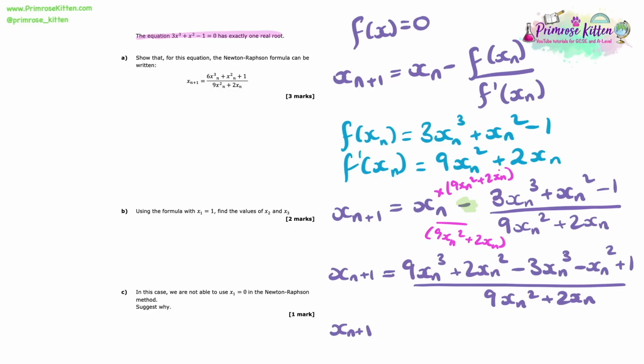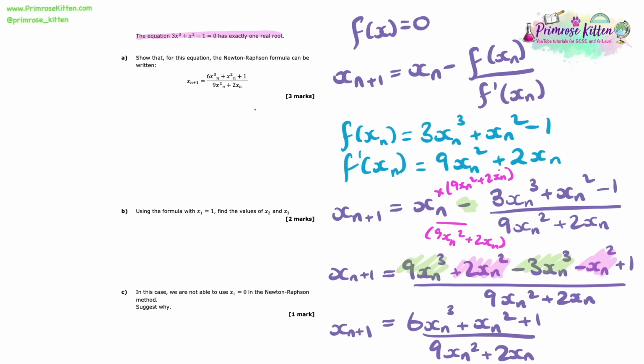Having a look here, if we simplify, say the x cubed terms first, here we've got 9xn cubed minus 3xn cubed, which leaves us with 6xn cubed. And then looking at the squared terms, we've got plus 2xn squared minus xn squared, which just leaves us with 1xn squared. And then a plus 1 on the end. And that's all over 9xn squared plus 2xn. So we have done it. We have showed that formula.